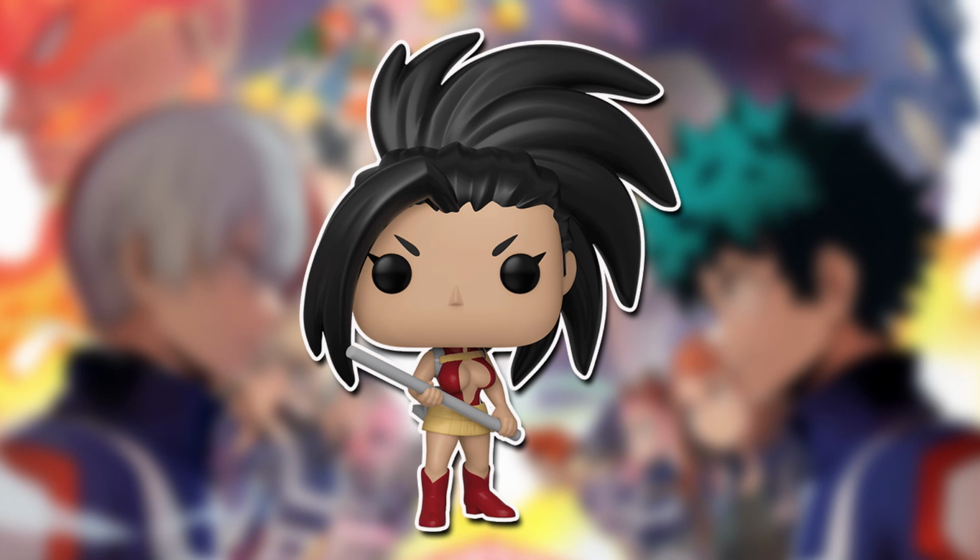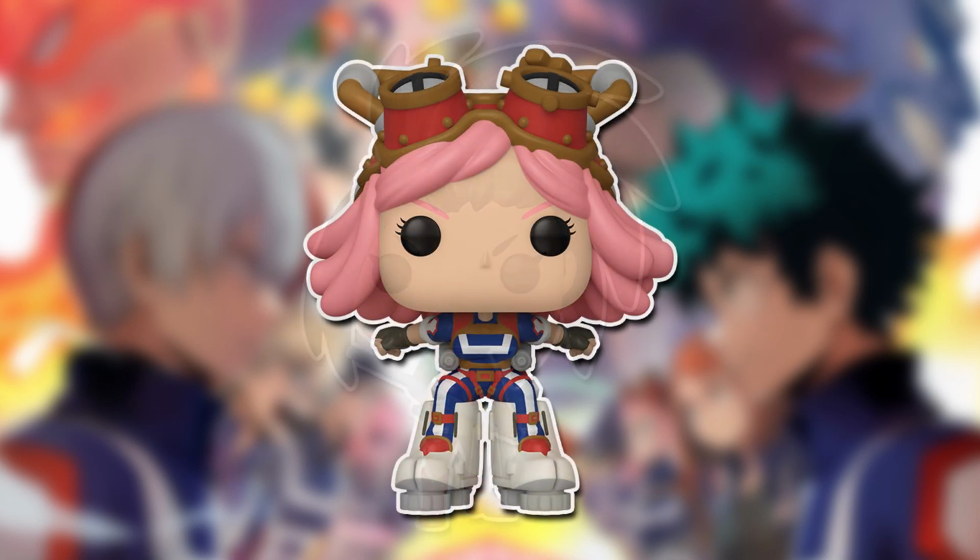And then the next one here for the honorable mention is Mei Hatsume, which was a Hot Topic exclusive. I do own this one in my collection. Whenever there's one that I own in my collection, I'll make sure to let you know. Letting you know as well for this list that not every pop on it I have to own right now, but they are ones that I do plan on getting.